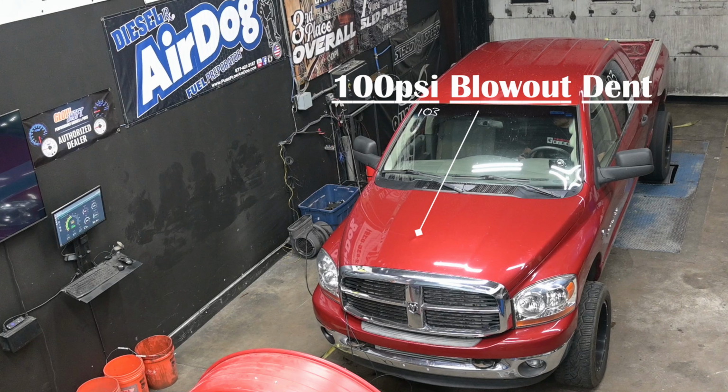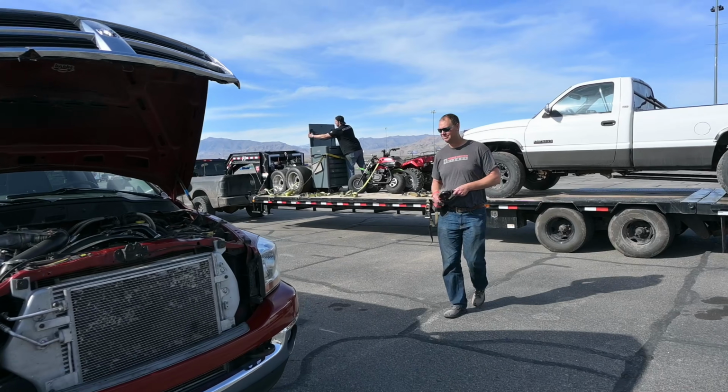And at 100 PSI, I was not able to keep the intercooler pipes in the intercooler boots. So the next morning before we left, I had to run into the shop and make some really janky, but awesome in my opinion, bars to hold the intercooler pipes into the boots so it wouldn't pop off when we're running on track in Las Vegas.